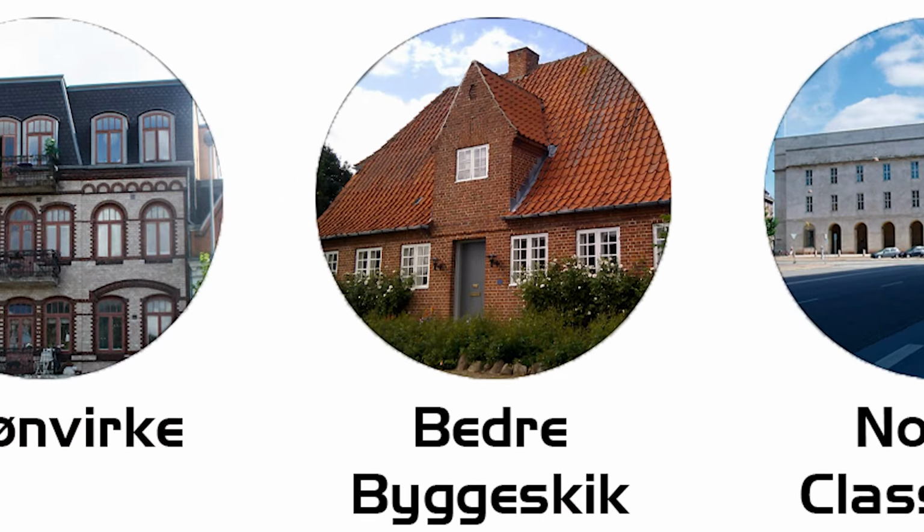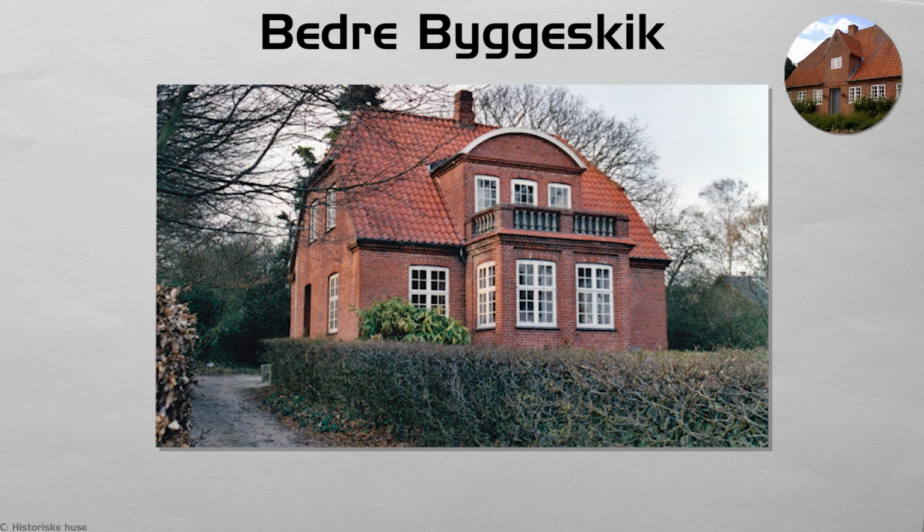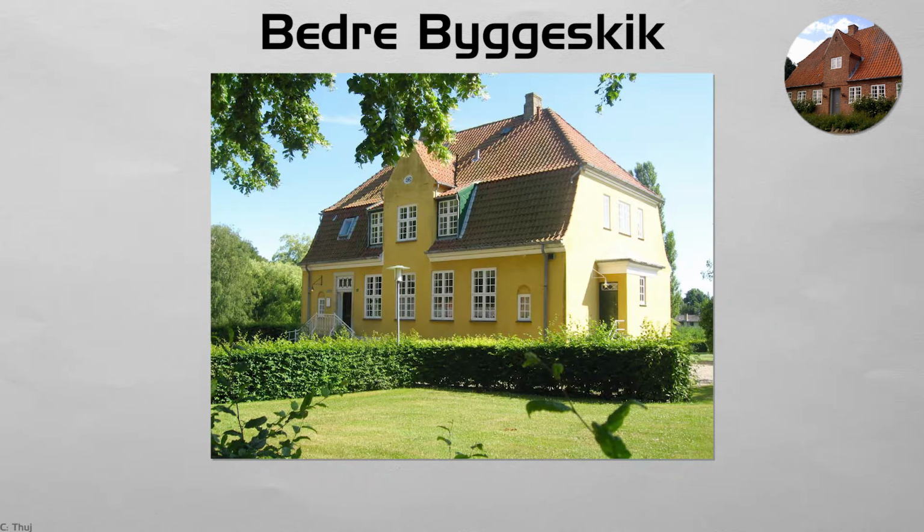Bedre Byggeskik. The Better Building Practices movement, roughly 1915 to 1938, promoted balanced proportions, red brick walls, white windows, and steep tile roofs. Plans were practical: a central hallway, kitchen facing the garden, and a parlor toward the street. Ornament stayed modest, often limited to a small classical porch, emphasizing craftsmanship, local materials, and light-filled interiors for a growing middle class.